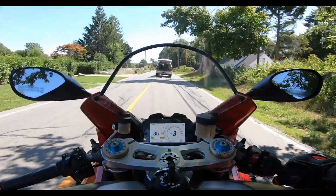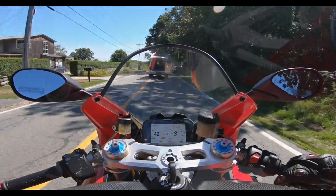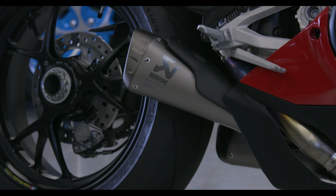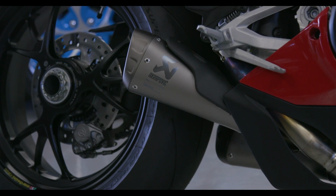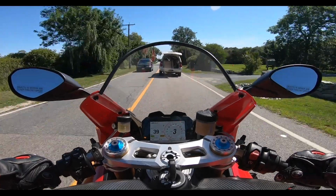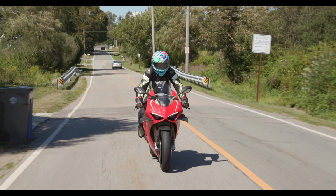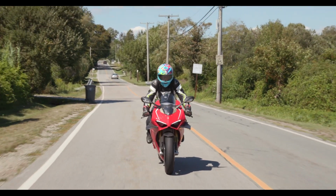As you can tell with the sound, this bike is fitted with the optional full Akrapovič exhaust system, which brings the horsepower up to 234. 234 on a motorcycle! Woo! My mom would not be happy if I was riding this.